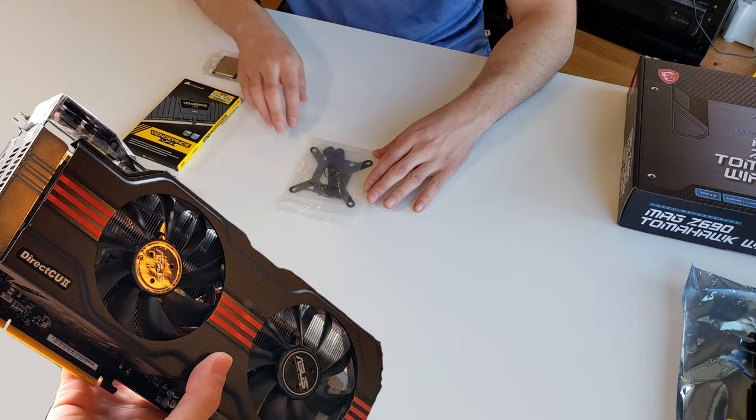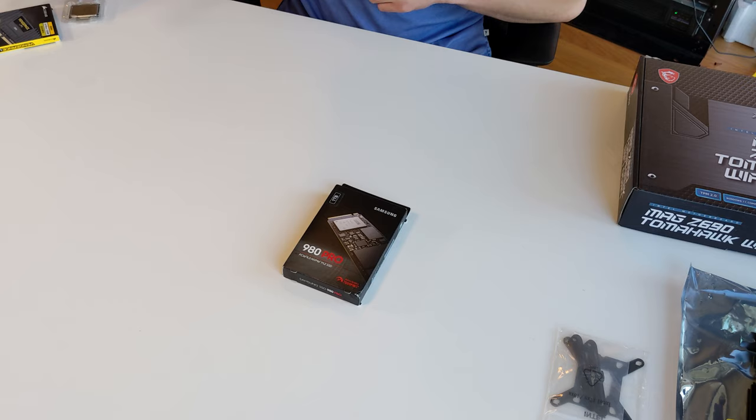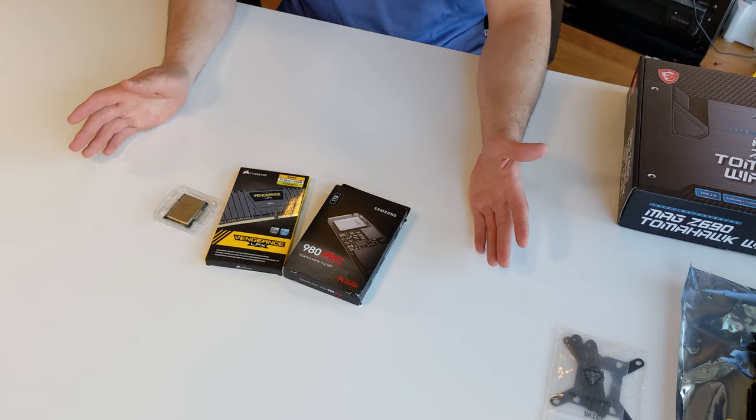Anyways, since I'm using a BeQuiet cooler, they sent over this adapter for LGA 1700, which is what Intel 12th gen CPUs use. Also setting that aside for now. SSD, RAM, and a 12700K. Let's get started.